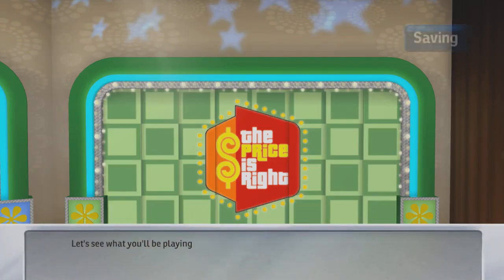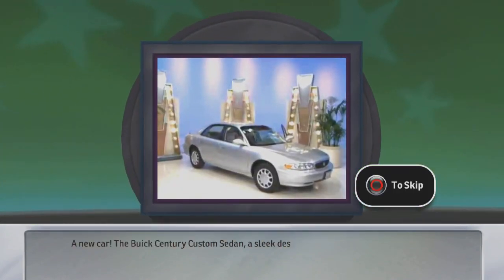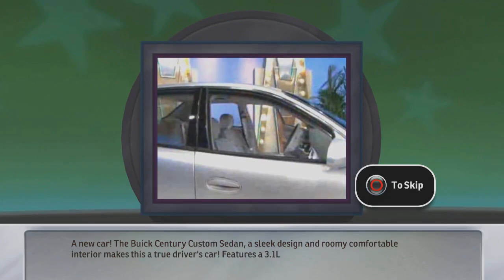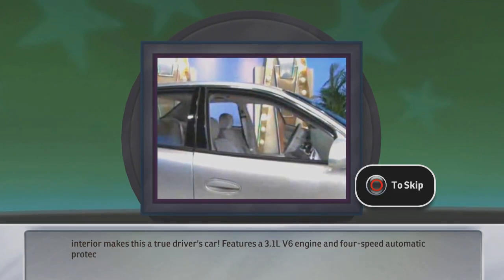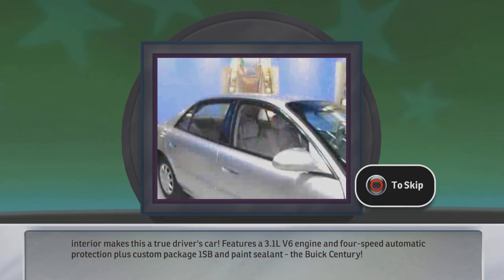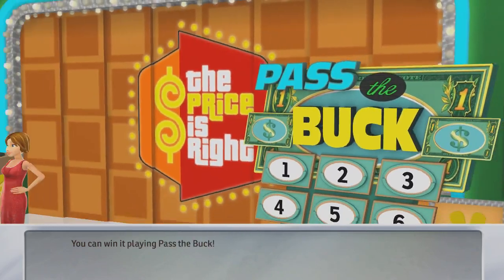Let's see what you'll be playing for. A new car. The Buick Century Custom Sedan. A sleek design and roomy, comfortable interior makes this a true driver's car. Features a 3.1-liter V6 engine and 4-speed automatic transmission plus custom package 1SB and paint sealant. The Buick Century. You can win it playing Pass the Buck.